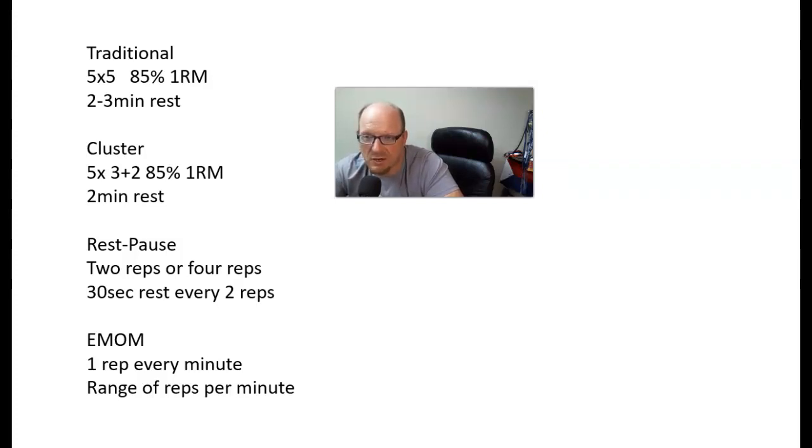There's lots of ways to get stronger. Again, I'm just trying to give you some ideas how to preserve that load over the course of volume. More volume, more load, more strength, right? More load, more strength. But if you can get more volume at load, even better. And so the cluster and the EMOM and the rest probably to some degree, but the cluster and EMOM for sure are ways to do that.